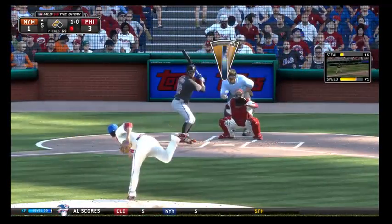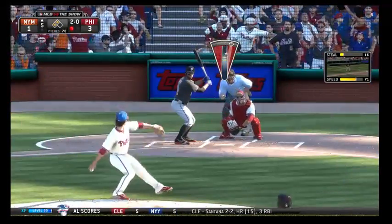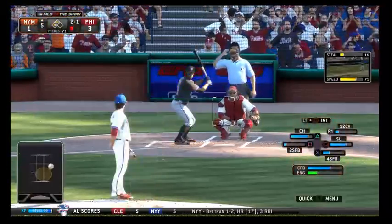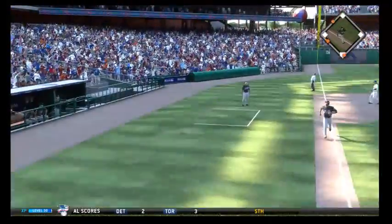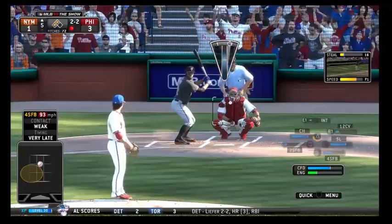Got to say, for a strikeout pitcher, not too many strikeouts here so far. And he's in a big need of one right here. It would definitely come in handy. And that's swung on and fouled straight back. And over towards the dugout, but this one will get into the stands.